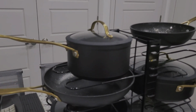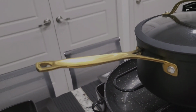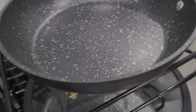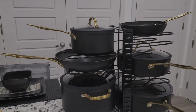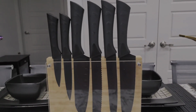I really like these pots. They're black matte with the gold handle. Little gold flakes inside. Now, not only do they look good, but I actually use them all the time, so I don't have them just for looks. Got some more super sharp knives.